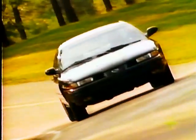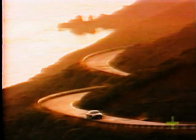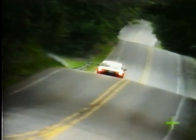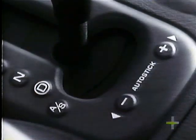Your car may be equipped with the auto stick feature, which provides the convenience of an automatic transmission with the added driver interaction and control of a manual. For fully automatic operation in all four gears, what you're used to from an automatic transmission, place the shift lever in the overdrive position.